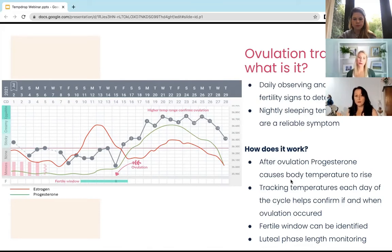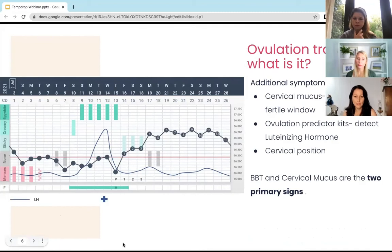The other thing that temperatures can help you with is to be able to monitor the length of your luteal phase. The luteal phase is the time from ovulation through to the end of the cycle. And on our chart demonstrated here, you can see those numbers. That is the length of your luteal phase. And you might learn as you dig deeper that a short luteal phase can be consistent with low progesterone. And if it's not long enough, you won't be able to sustain a pregnancy. So monitoring a luteal phase is a very important part of the TTC journey, and understanding what your body is doing. And temperature tracking will allow you to do that as well. So there's other symptoms as well, though, that we can track. If we move through, there's more that we can do beside temperatures alone.